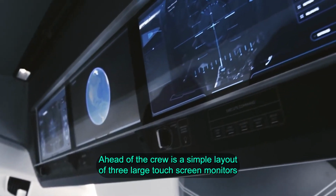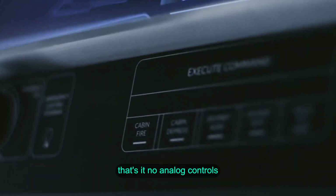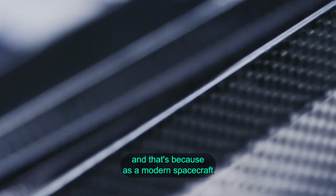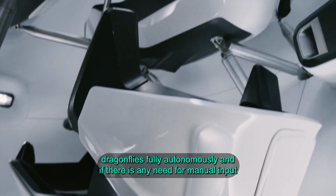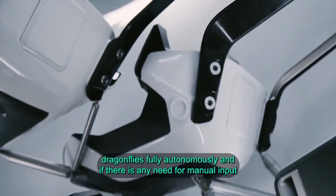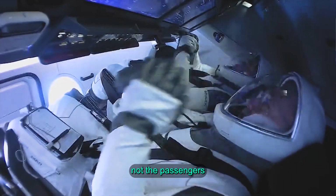Ahead of the crew is a simple layout of 3 large touchscreen monitors, and that's it. No analog controls, and that's because as a modern spacecraft, Dragon flies fully autonomously, and if there is any need for manual input, it's done remotely by the ground crew, not the passengers.